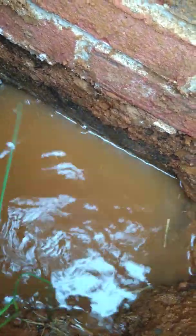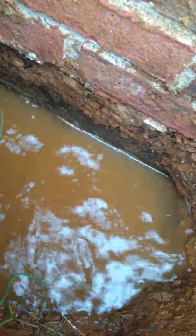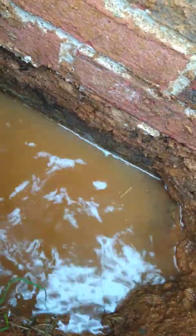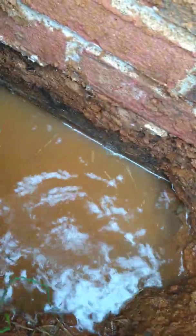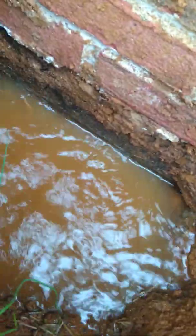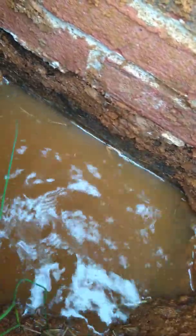So 10 minutes been digging. Water levels barely gotten lower. I'm not sure what to make of this. Did have a hole here. It did rain the last couple days. So perhaps water blew into the hole. I don't believe this much because we're halfway covered with an eave.